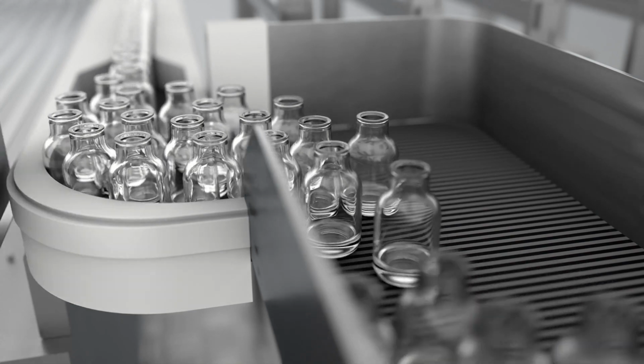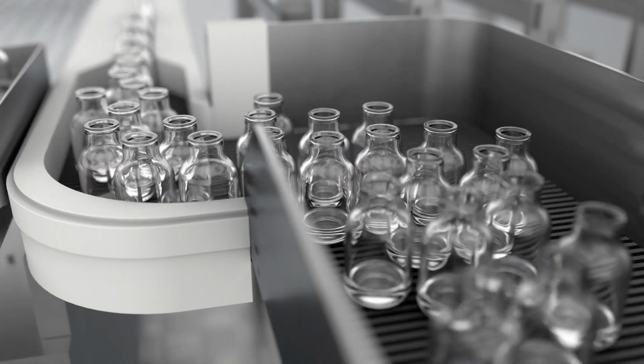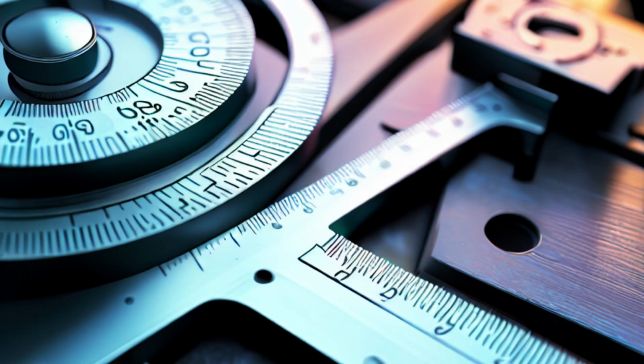Centerlining is one of the simplest yet most effective tools for maintaining product quality and reducing scrap. By identifying and addressing alignment issues early, you can significantly improve equipment performance and save on production costs. Remember, even small deviations can create big problems down the line.